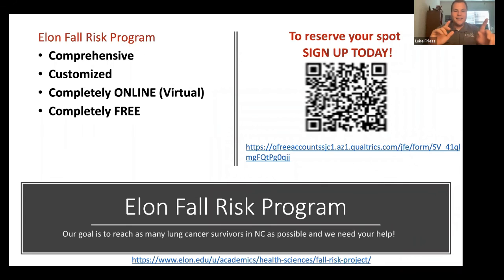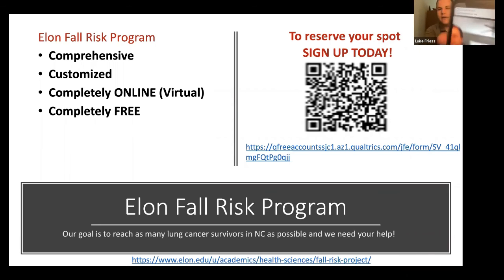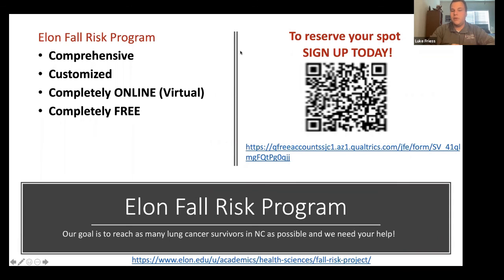And so this is a QR code. One of the ways that you can do that is if you use your phone and go to the camera and hover over that spot, it'll say open qualtrics.com link. And that will take you right to the survey if you're interested in participating. Dusty got it right away. So it's working pretty smoothly. But the infographic that can be sent out also has the QR code and also has the link. Our goal with this program is just to reach as many lung cancer survivors in North Carolina as possible. And we're excited for you to reserve your spot and sign up today.